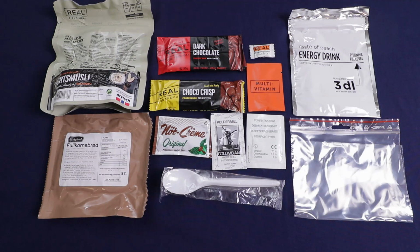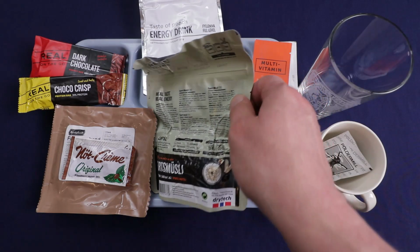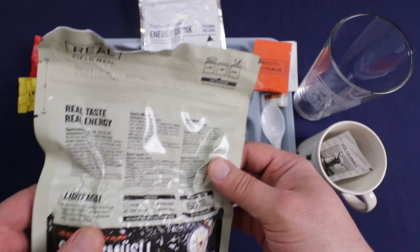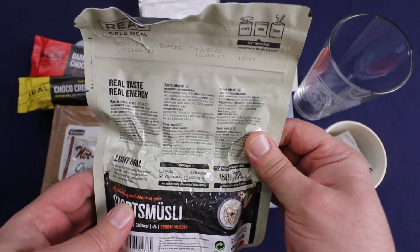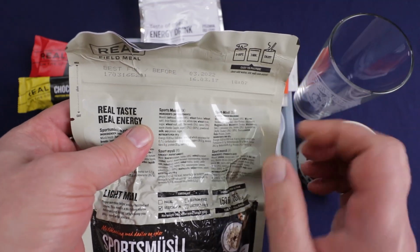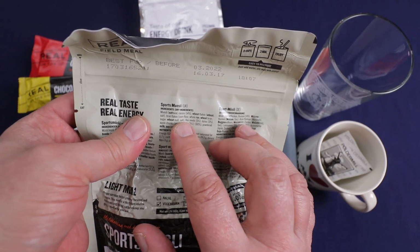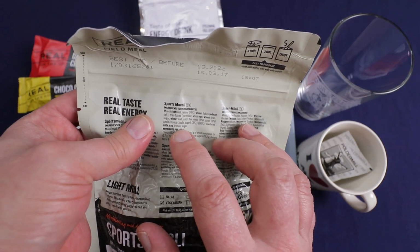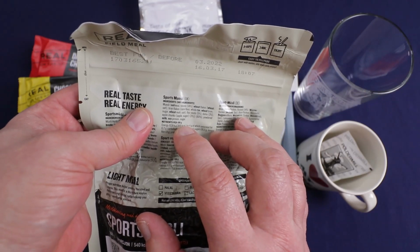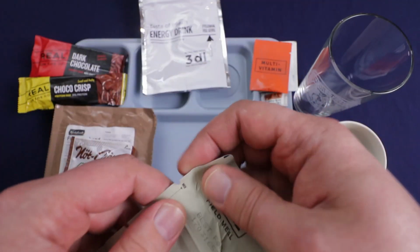Let me get my tray, get everything ready. Okay, here's everything. Go and get our muesli started. It says you can use 0 to 100 degrees Celsius water, so I'm going to use some pretty warm water. It's not boiling, but it's pretty warm. A little bit on the ingredients for the muesli: oatmeal, raisins, wheat flakes, bran flakes, flax seeds, dates, apple chunks, powdered milk, soy protein, and sugar. Which sounds pretty good to me.